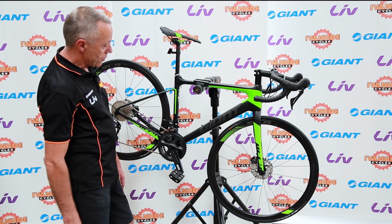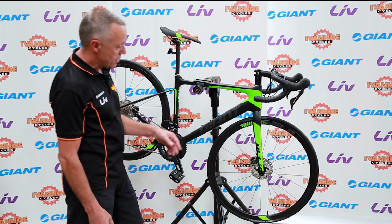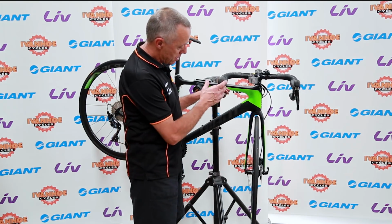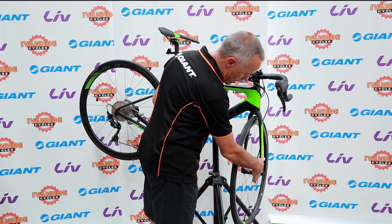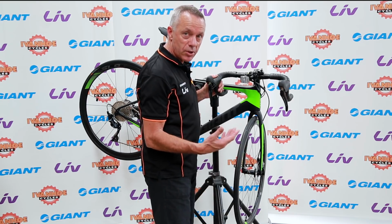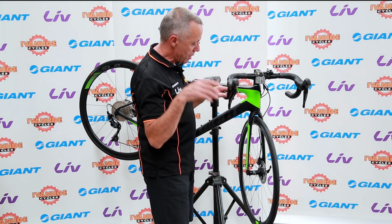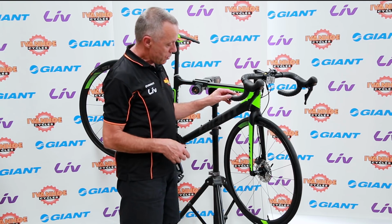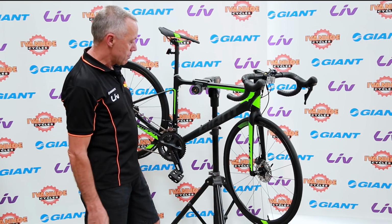Another really good feature on this bike, and for a road bike, is the fact that it has hydraulic disc brakes. And in this case, they have a special disc rotor that has cooling vents, so to help dissipate the heat. So the braking, even if you're on quite a long descent down a mountain with a lot of heavy braking, the disc doesn't overheat and the braking stays consistent.